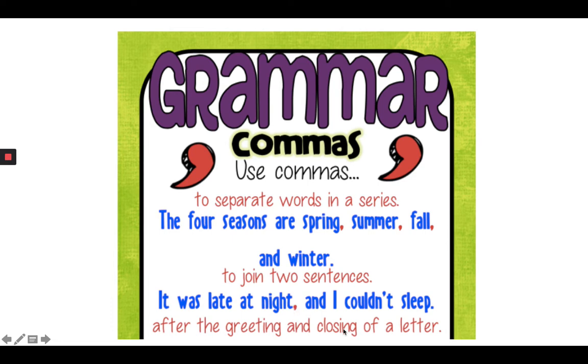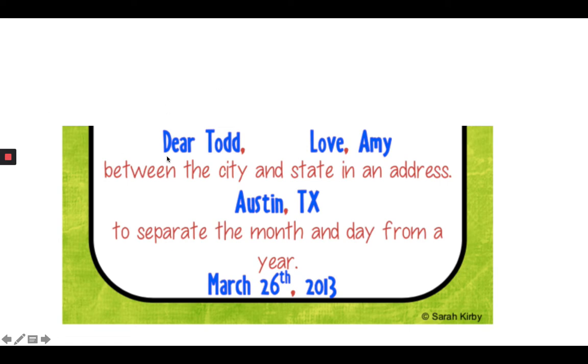We also use a comma after the greeting and closing of a letter. When we write a letter, we have the greeting, like Dear Todd. We need to make sure there's a comma. And at the closing of a letter, Love, Amy. So we use commas after the greeting and the closing of your friendly letter.